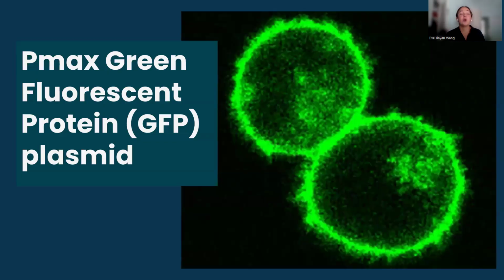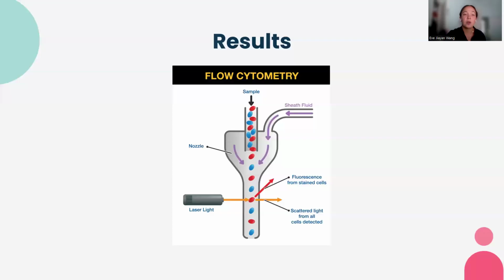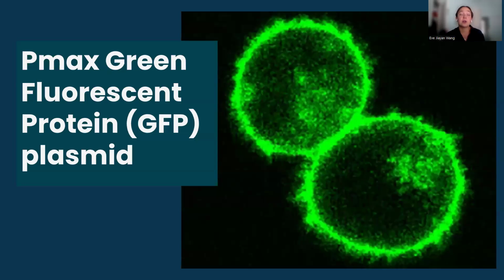In my project, we hypothesized that we could optimize ASOP to deliver green fluorescent protein, or GFP, plasmid into Jurkat cells, which are a type of immortalized T cell line. We observed our results using flow cytometry to determine how many cells survived the ASOP procedure using a DAPI stain, and we also analyzed how many cells were successfully transfected with GFP. The cells that were successfully transfected with GFP plasmid would glow bright green.